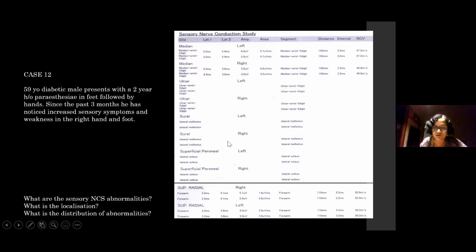As you can see, your lower limb SNAPs are completely absent. Upper limb SNAPs are absent partly and severely reduced here in the median. The conduction velocities are not too bad. And the superficial radial is also reduced in amplitude. So we know now that this is a postganglionic lesion, because the SNAPs are involved. What is the distribution? It's generalized. It's not just in the lower limbs, it's in the upper limbs as well.